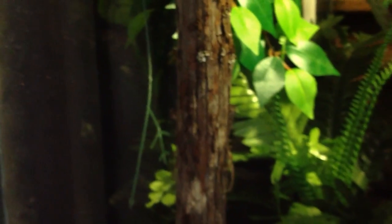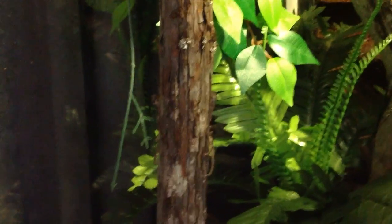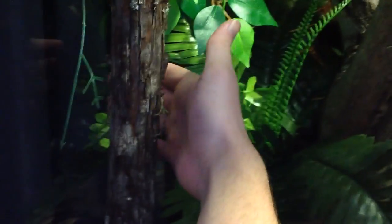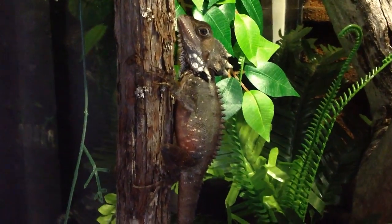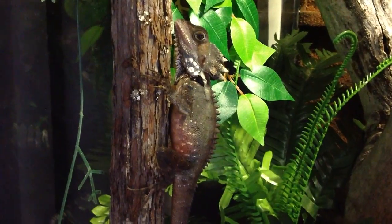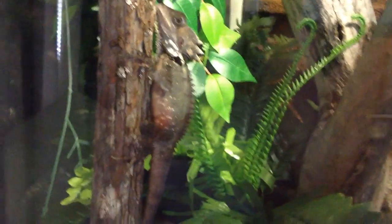Great display animals. They're not always trying to hide behind a branch like that. That's what they do in the wild when a predator comes, they just shimmy around a branch like that. That's how they escape. So yeah, that's them. That concludes my reptile room for March.